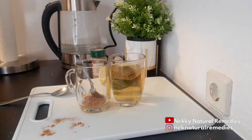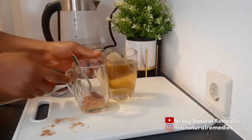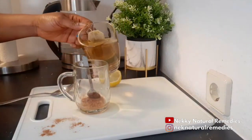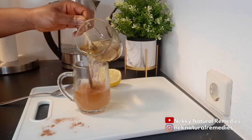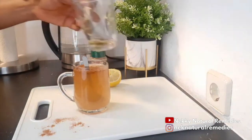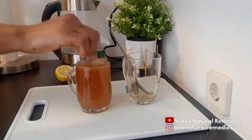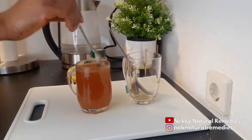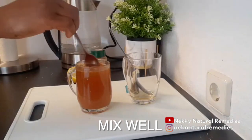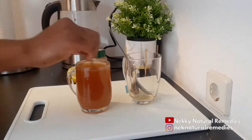Another tea that is good for sleeping is hibiscus. So I'm going to transfer the tea to this cup so that we can mix everything together. So what you have to do is to mix. So this is the tea. You don't need to put any other thing. It is good for you to drink.